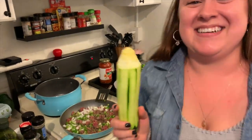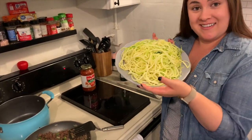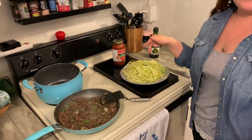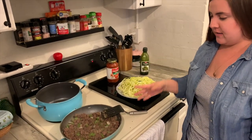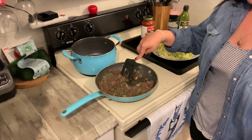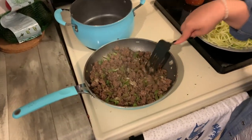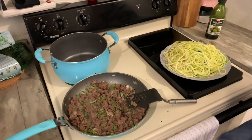Okay, that's enough. Okay, so our zoodles are done. It's a big plate of zoodles. This will probably be enough for both of us, and then lunch for me tomorrow, so it's perfect. And then our meat is done cooking, and at this point, when it's looking completely done, you're gonna pour in the pasta sauce.